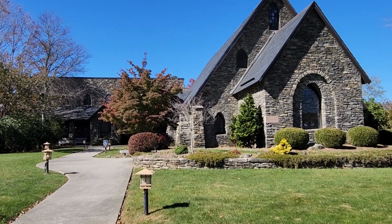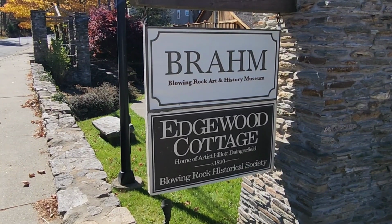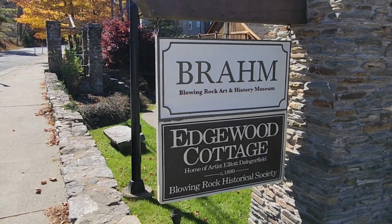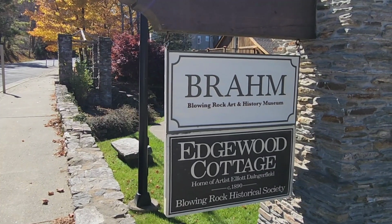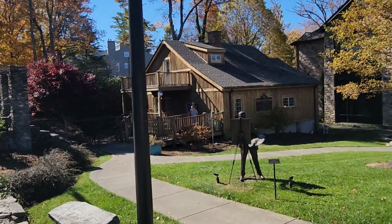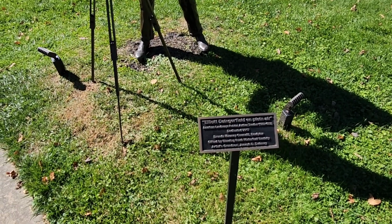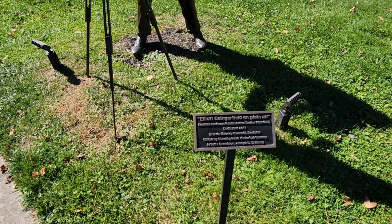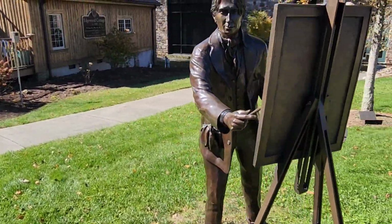Such a beautiful church. So right here is the Blowing Rock Art and History Museum, and also the Edgewood Cottage. It was the home of artist Elliot Dangerfield in 1890. Yeah, you got a statue of him over here, and that was his home right here. But there he is right here. He's doing a painting. Let me get a better shot of him. And there's a little placard you can read about him right here. It was dedicated in 2017. That's a great shot of him right here.